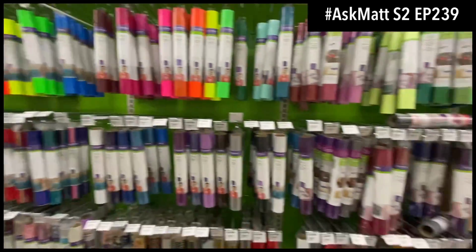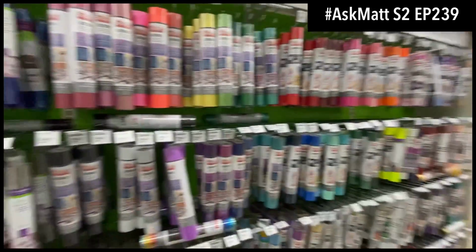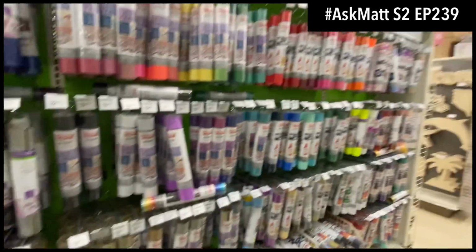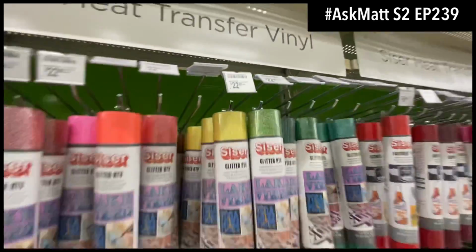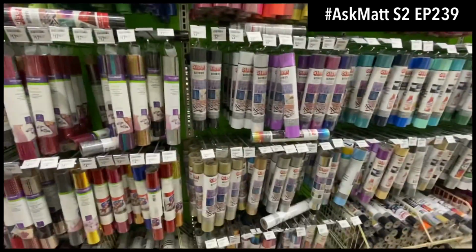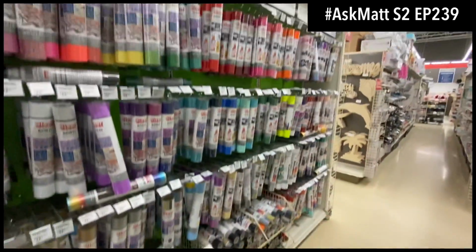We got a ton of glitter heat transfer vinyls and Easy Weeds. Guys, don't buy your Easy Weed or glitter from here. You buy it from the Rhinestone World, and it's not $22. Right? That's where you get it holographic. The Rhinestone World. We got a lot of stuff here. You don't need to buy it here.